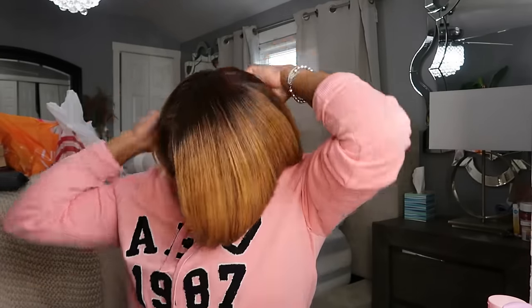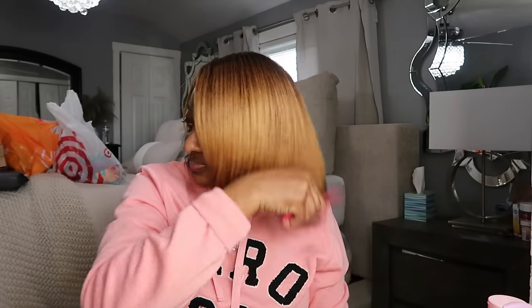But I showed y'all the Moroccan oil, right? The hair mist. Because, you know, sometimes when I flat iron my hair fresh, sometimes it smells a little burnt. So, put a little bit of that. Make it smell a little bit better. Yeah, and what else did I get? Yeah, I did show y'all this because I told y'all that I got the Fenty. I'm waiting on the lip gloss. I think it comes today. That lip gloss that I ordered.